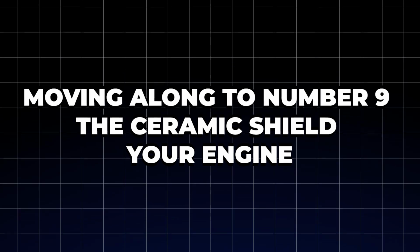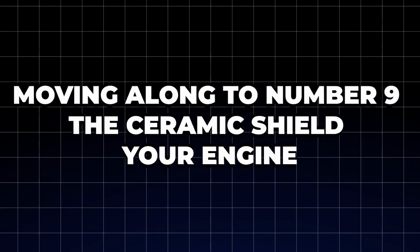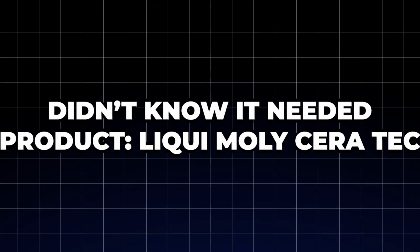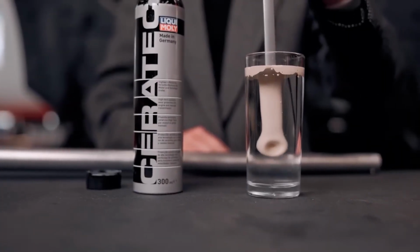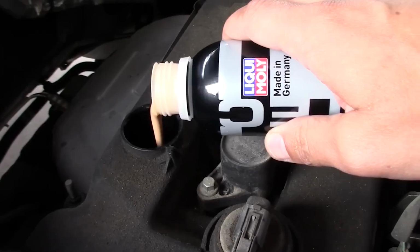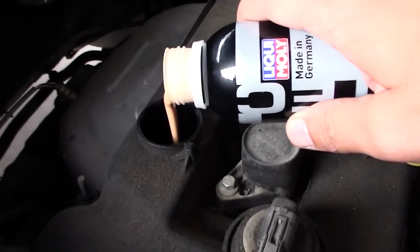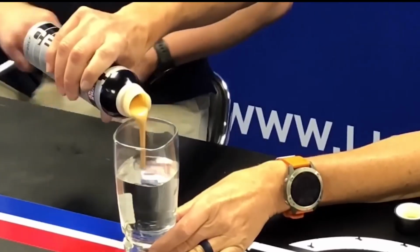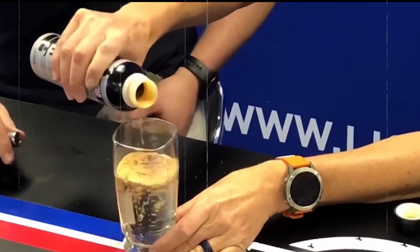Moving along to number 9, the ceramic shield your engine didn't know it needed, Liqui Moly Cera Tec. Cera Tec is more than an additive, it's long-term protection in a bottle. Built around hexagonal boron nitride, it forms a slick ceramic coating inside your engine, staying stable up to 1000 degrees Fahrenheit.